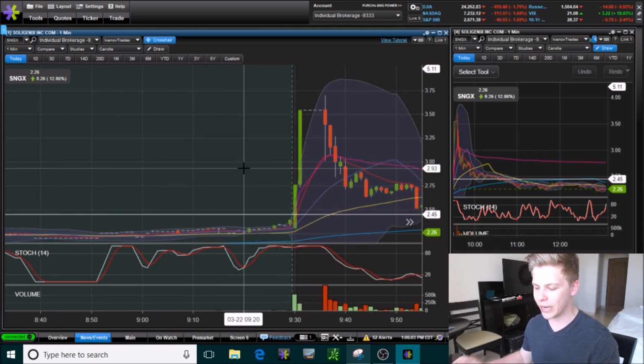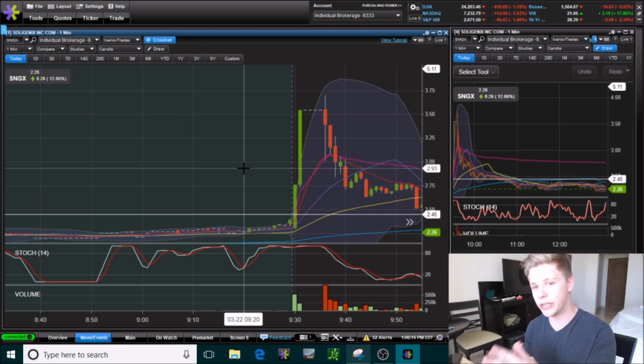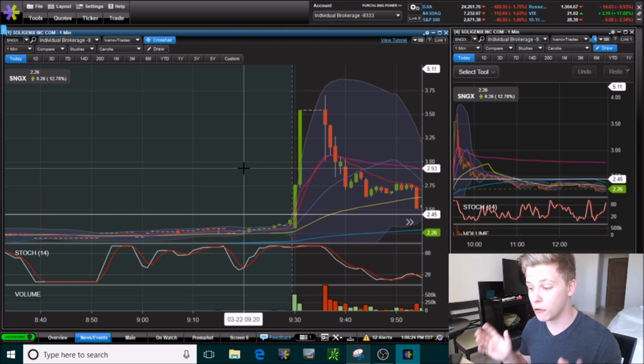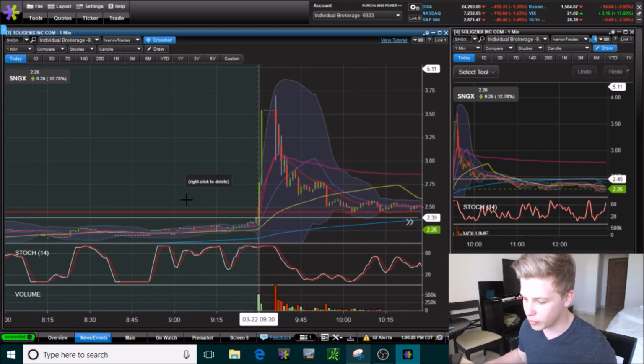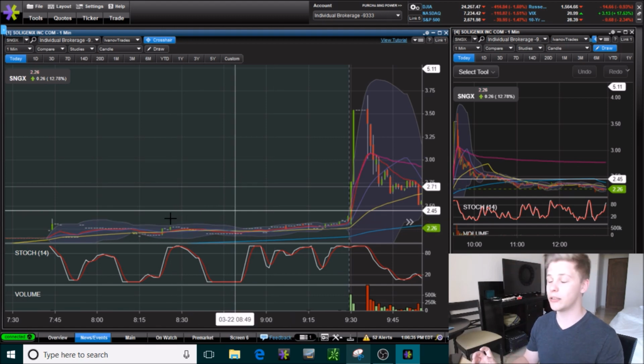So we're no longer able to use the first pullback on these morning spikes because they don't have any pullbacks. They just start to run immediately. So now we're going to change our plan and go back to another pattern that has proven itself to be consistent, but only in times of these low float mania type spikes. So you buy the break over pre-market high.